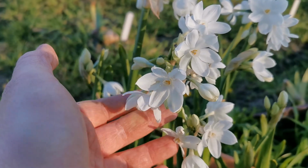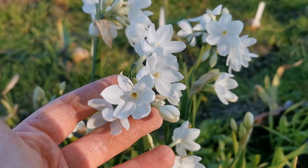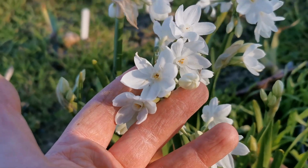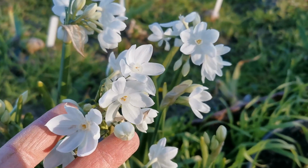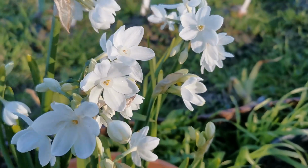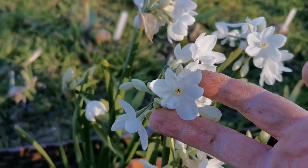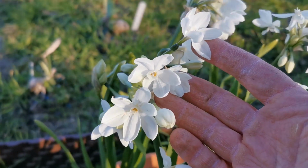And the fragrance is absolutely gorgeous. It's a sweet fragrance, almost vanilla-like, very sweet. It's quite intense, and that's definitely what I would suggest if you like fragrance in a daffodil. Definitely the Paperwhite is one of the best. At the moment, this is the best fragrant daffodil I have in the garden. So if I had to choose for fragrance between Sweetness and Paperwhite, I would definitely go for the Paperwhite. The fragrance is very intense and very sweet.